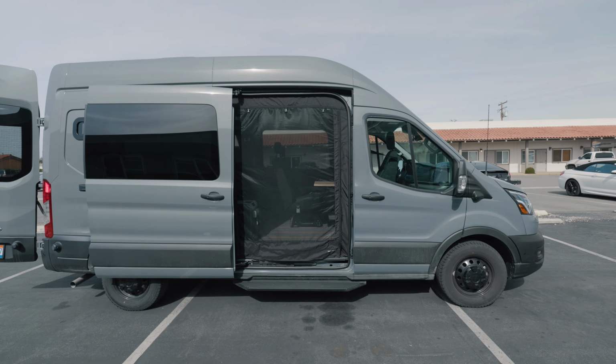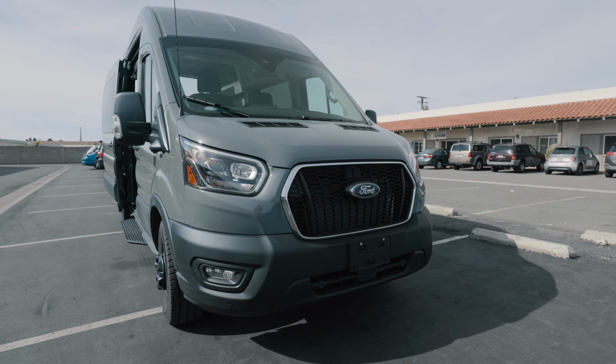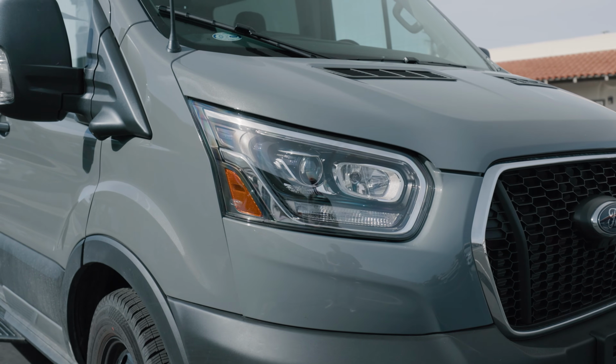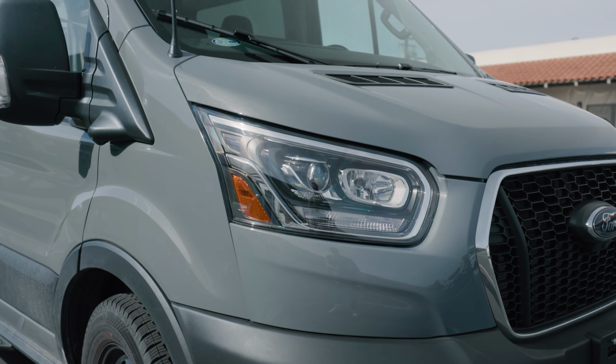It's got all-wheel drive and EcoBoost. This is our most popular platform that we work on. This size is excellent. The extended Transit is also awesome if you've got extra activities that you like to throw in the van, like bikes or motos, things like that. This is one of the most common vans that we work on in the shop.